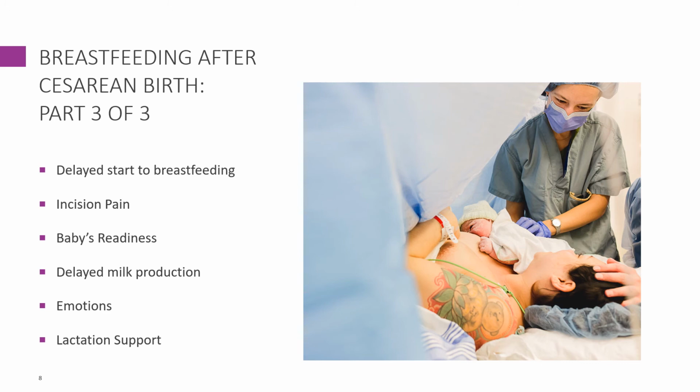If you and your child are separated after delivery, for example, if either of you needs extra care, you will not have the chance to begin breastfeeding right away. So be sure to ask to use a breast pump if you will be separated for more than 12 hours so you can start to stimulate your breast to produce milk. Pump every 2 to 3 hours or until you can put the baby to your breast.